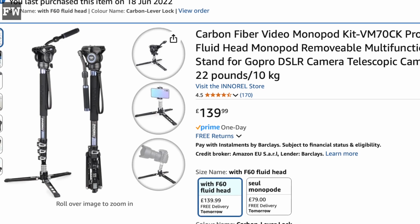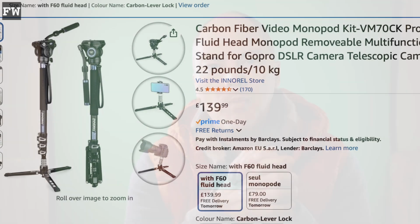It has feet and you can stand on the feet if you're concerned in any way. I'm a belt and braces guy.